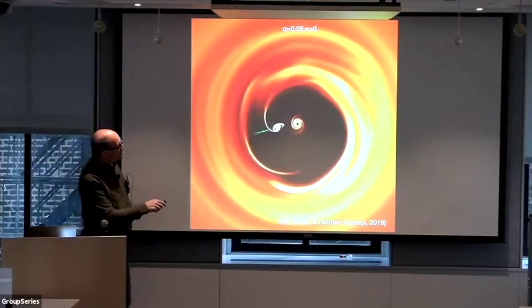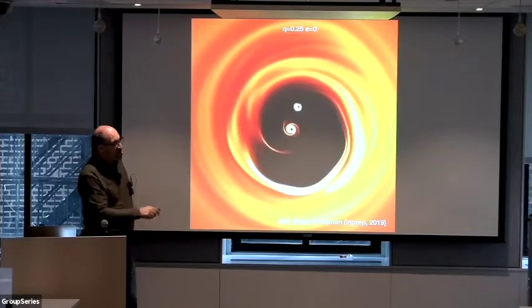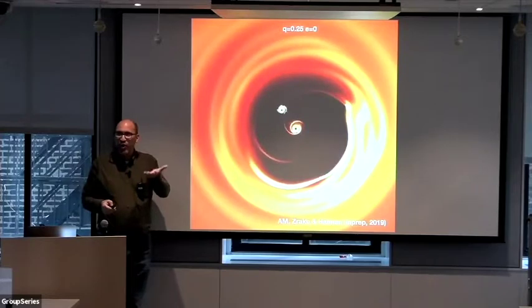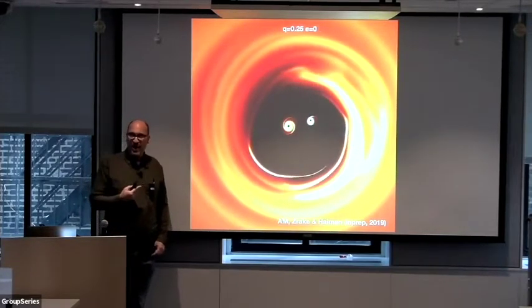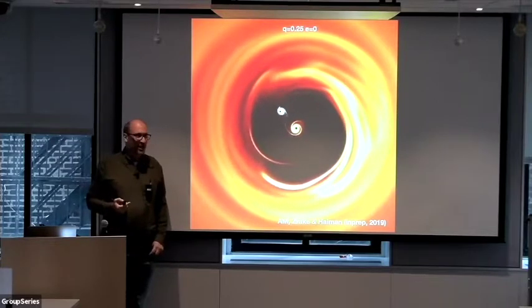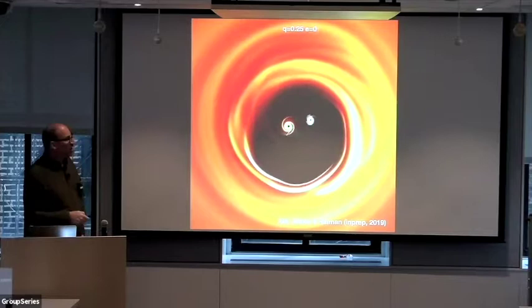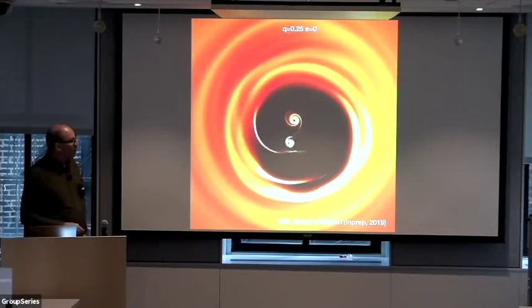In this case, the secondary orbits closer to the gas. So it actually accretes more gas per its own mass. So it actually is growing faster than the central black hole. So it's driving this binary towards equal mass, which is kind of interesting. So even if you start with wildly different masses, gas accretion tends to grow the smaller hole faster than the big hole. So that's important.